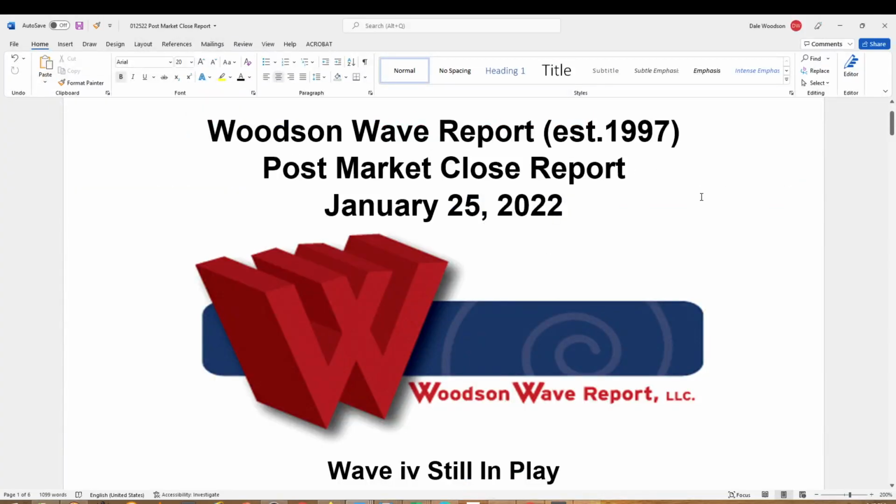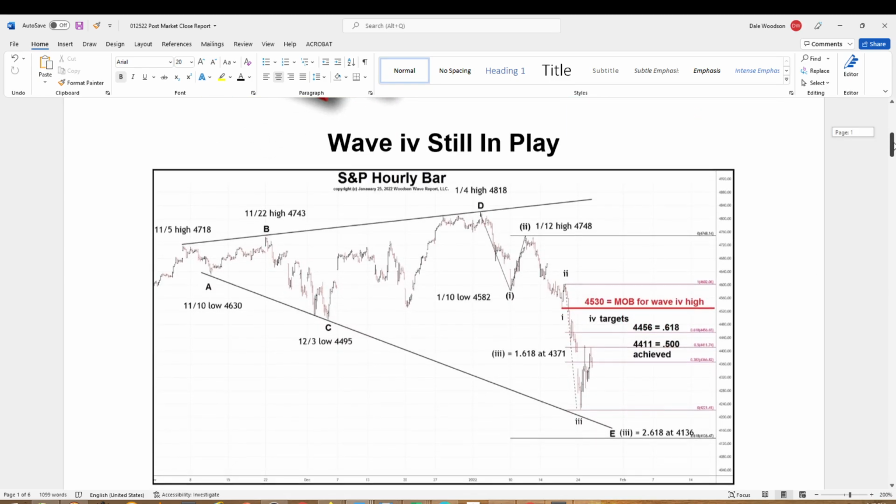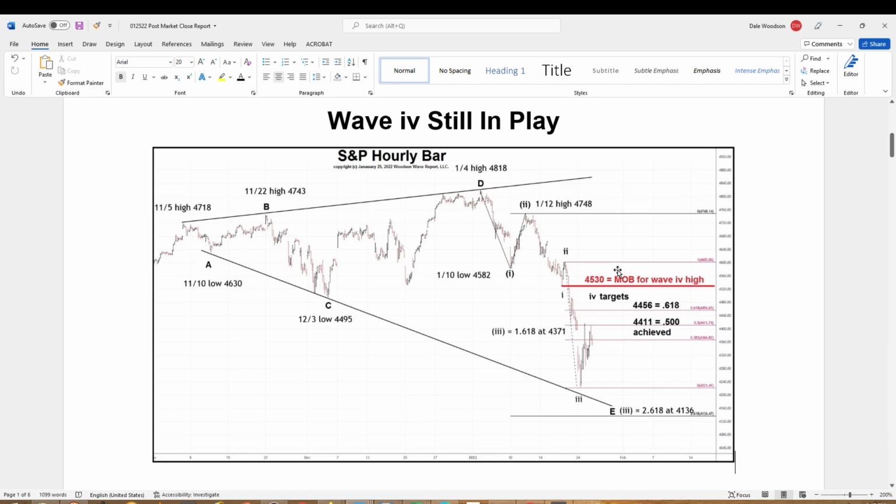But let me start today with the market close report we had for yesterday. We have wave 4 still in play, as you can see there. If we can get to this chart, there you can see we have wave 4 targets. The 4411 was already achieved. You can see that line there right on the 50% retracement. And we're looking for 4456, which is the Fibonacci 618.